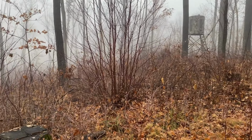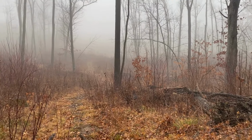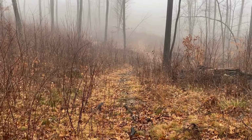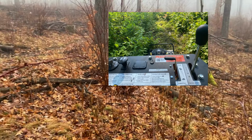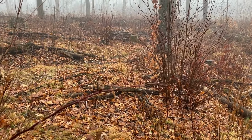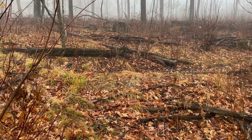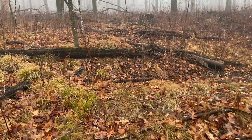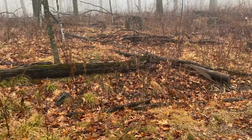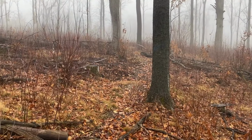Now, what I've done is I have mowed what I will call manipulation trails, including this one. I purchased a DR walk-behind brush mower. This trail was meant to give us a shot out of that banks blind as well as steer deer along our property through some of the thicker logging. And so it's going to branch off this way.